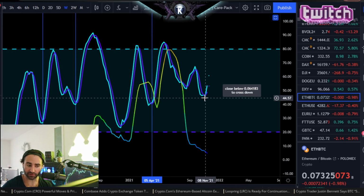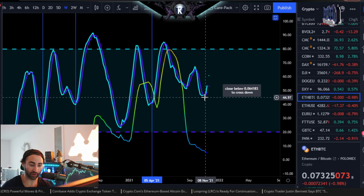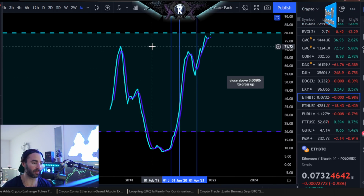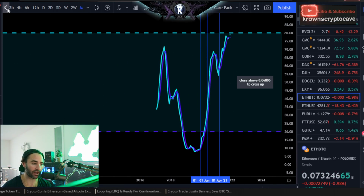Weekly's freshly crossing up, by the way, as well, above 6.4 million satoshis, so looking good. And monthly is also just a grind up above 6.8 million satoshis. So all higher timeframes are bullish.